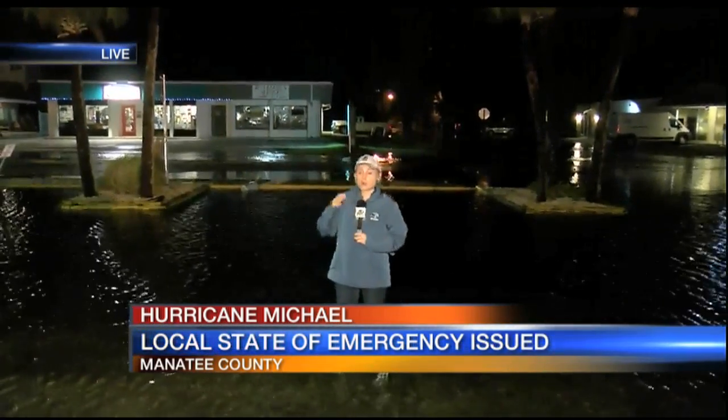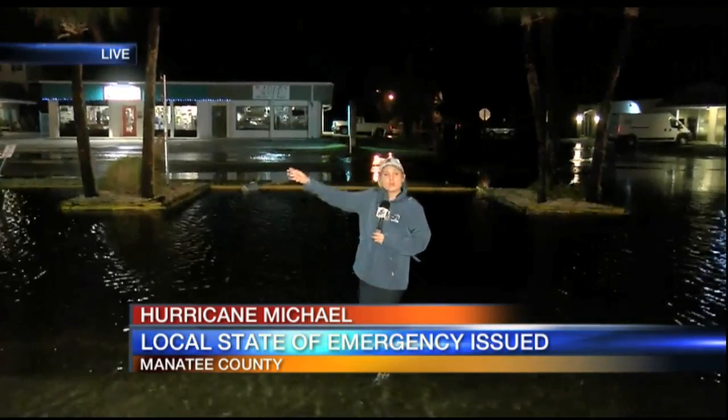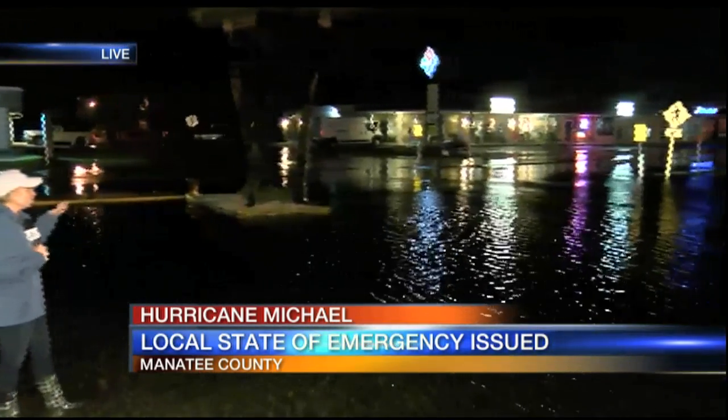Well, Ray, it's quiet right now. It actually hasn't rained for probably about an hour and a half at this point in time, which I'm not complaining about at all. We have also noticed that the water is starting to recede here on Anna Maria Island. I'm right near Marina Drive. That's the road that's behind me, near the intersection of Gulf Drive. And we've watched cars go through the water this morning, and we can tell that on Marina Drive, the water's also receding there. So without the rain, things are starting to look a little better here.